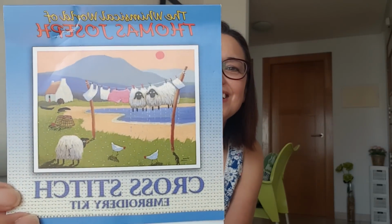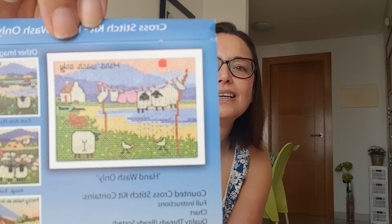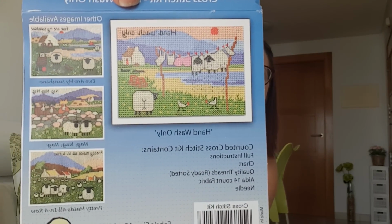And then the other project I've got is a stitching project, and I've really been enjoying doing this on balconies. I've got quite a lot of this done. It's called Wash Day, and it's a kit by Whimsical World of Thomas Joseph. So that's what it looks like, and it came in a neat little package, perfect for travel. And so that's how it's going to look stitched up. It says wash day on there, and then there are others in the series as well.